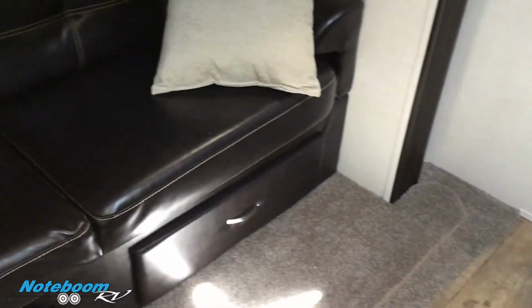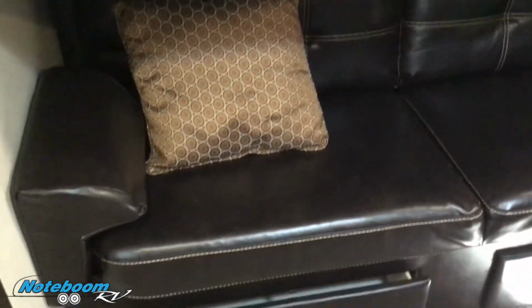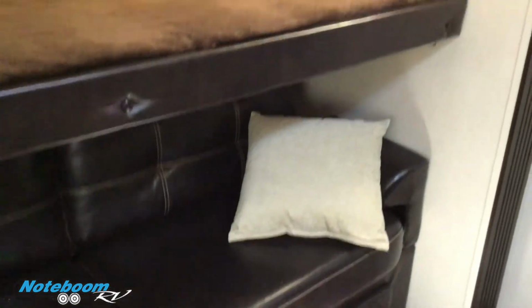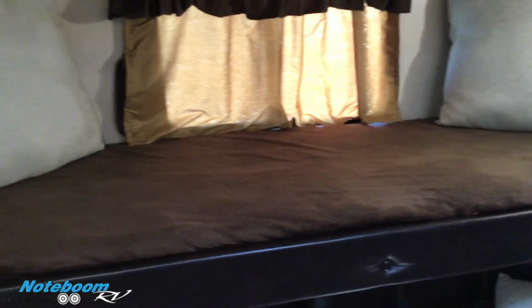Over here we do have a sofa sleeper. It does convert to a bed as well, with some additional pull-out storage below that. And lastly, top bunks, like I said, on both sides.